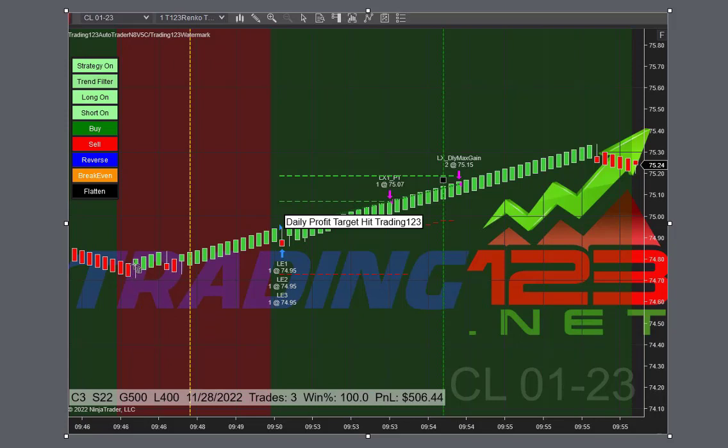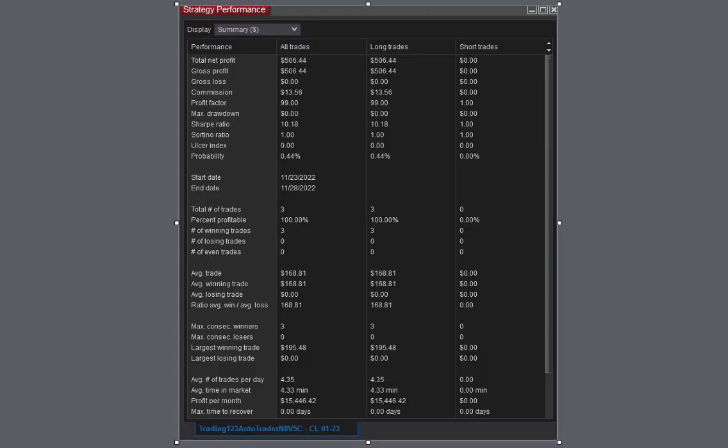For those of you that were shorting right here, you probably got stuck, and then the market took off and just kept going and going and going. And the auto trader gets long. It makes all the decisions for you. Hit its first profit target, second profit target, and we hit our $500 goal. 500 a day times 5 times a week, it's 2,500. Do the math. That's a nice monthly profit. So that's our breakout trade on the reversal with crude oil.